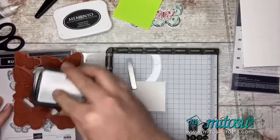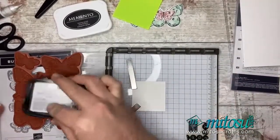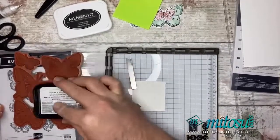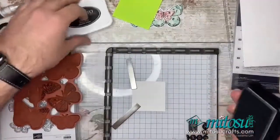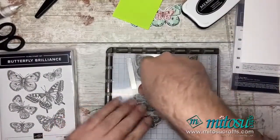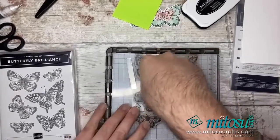So I'm just inking that one area up. I am gonna get my whole plate dirty here, but that's fine. I can tidy it up at the end. I don't need this anymore after this. And because it's Memento, it will clean up off this plate nice and easily anyway. And we will then just stamp that down with our squeaky table.